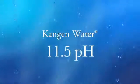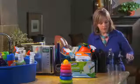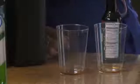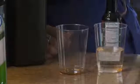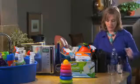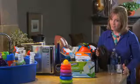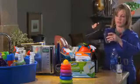And the way I'm going to show you the power of this water is with this sesame oil. I'm going to put just a little bit in each of these cups. If any of you remember washing dishes by hand, you'll know exactly what I'm talking about when the oil just sits on top of the water. It's terrible. But if you remember, you cannot make that change. And ordinary water will not do this. This is 11.5 strong alkaline Kangen water.